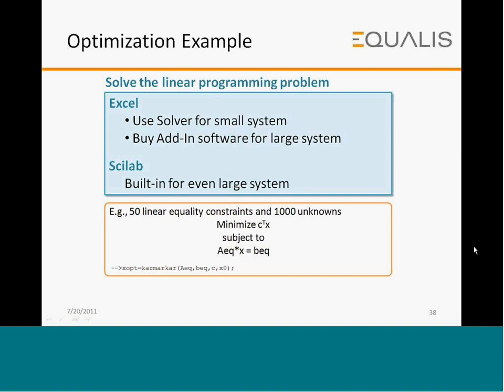Let's take the example of solving a linear programming problem. In Excel, you use solvers for a small system, but you have to buy added software for a large system. Scilab is built in for even large systems. Say, take an example of 50 linear equality constraints and 1,000 unknowns. You want to minimize C transpose X subject to AX equal to B, and this gives the algorithm for doing it.